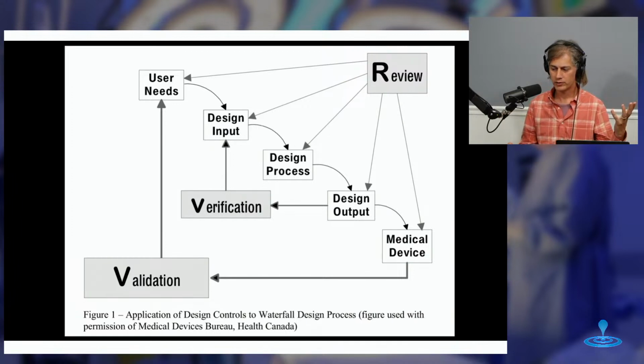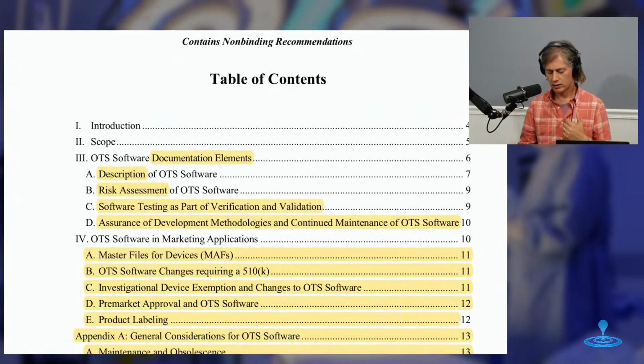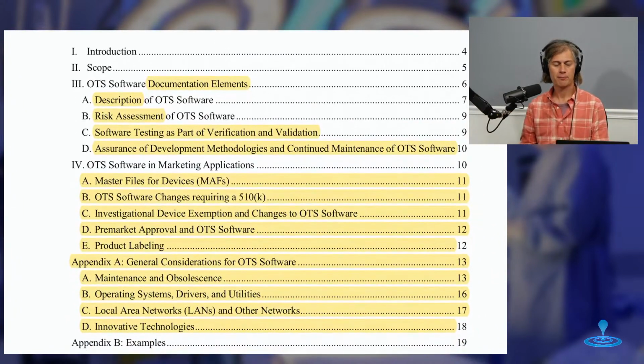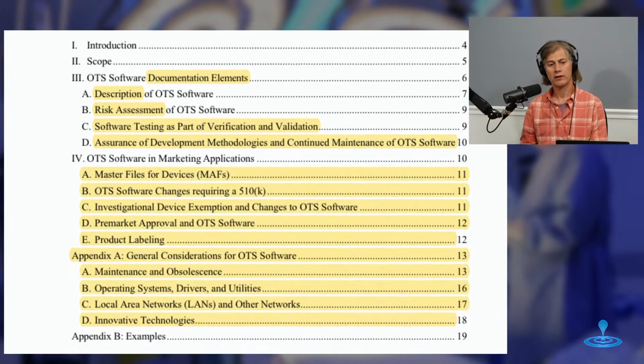We had all our inputs. We made all our outputs. We were able to test them. We were able to demonstrate that everything that mattered was accomplished within that loop. Okay, so now you understand about loose ends. Well, let's go back to that latest FDA guidance on off-the-shelf software.